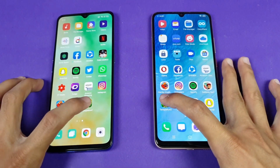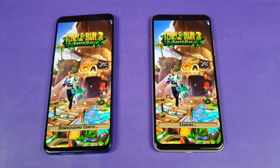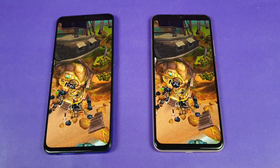Now let's see Temple Run 2, and let's see who is faster. And again it seems like the Reno 3 is faster. No, about the same on both phones, as you can see.